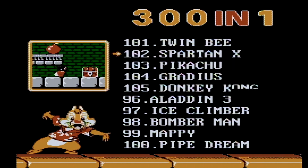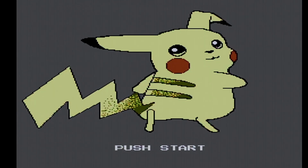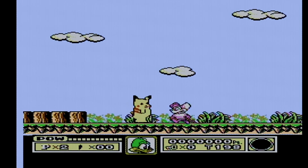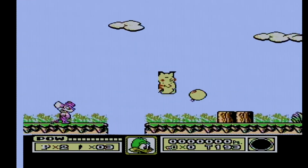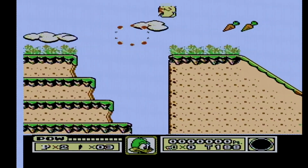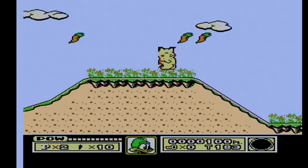Okay, so this final game is aptly called Pikachu, and is also another ROM hack of a game that isn't very good. And I've been showing a lot of games on here that aren't very good, but there are a bunch of ROMs on here that are good games. Bomberman, you got Ice Climber, you got Galaga, you have Mighty Bomb Jack, you have Super Mario Bros, Super Mario Bros 3. The list goes on and on of good games. So I figured I would show you some of the games that were lackluster at best.